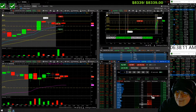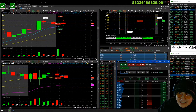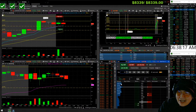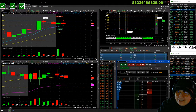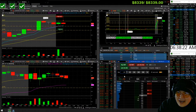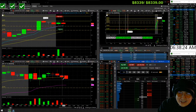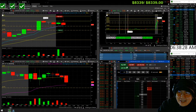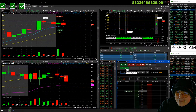I took half of my profit off for plus 10 cents or plus 7 cents. That's a little green trade, not that big a deal right there. Just trying to get a little bit of money out here. Here's another trade, 460s. Let's see. It's looking a little bit heavy. Be careful, man.